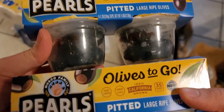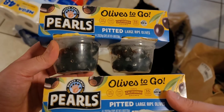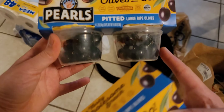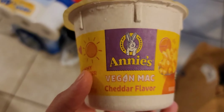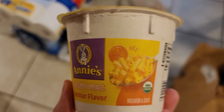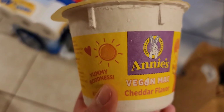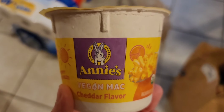Some black olives, and I've been on an olive kick lately. I don't know what it is, but I'm obsessed with olives right now, and these are my favorite. They come in these cute little cups. I got one little Annie's Vegan Mac cup. These are just a nice little quick snack or meal to have, and it's one of my favorite vegan mac and cheeses.